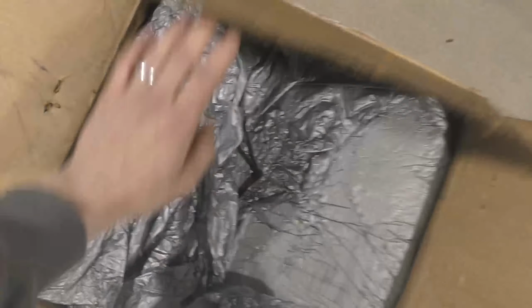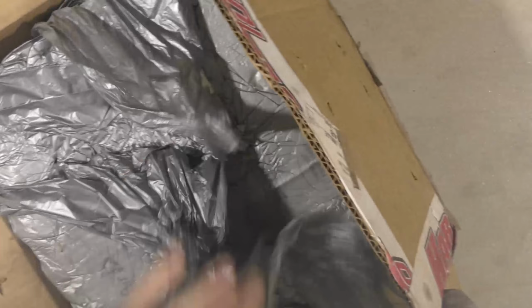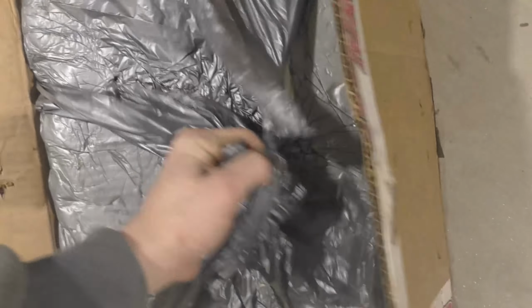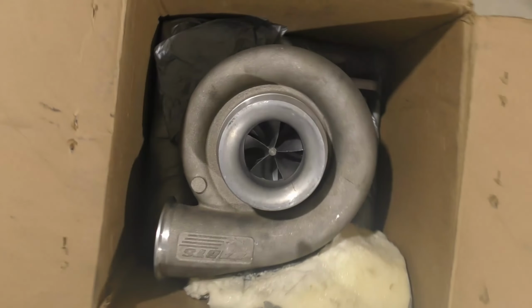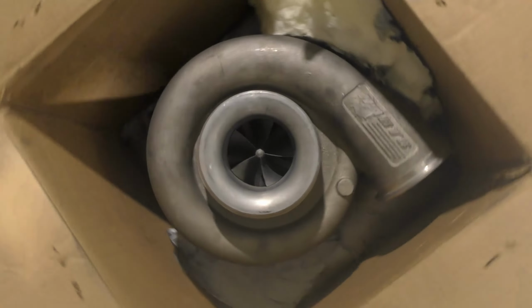The tape will give it away once you see it, but we got ourselves, do this one-handed, a Hartz turbocharger. Look at that.